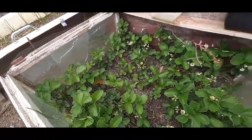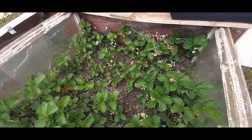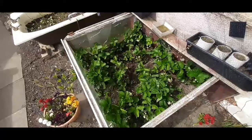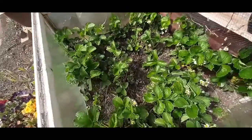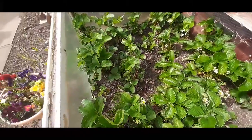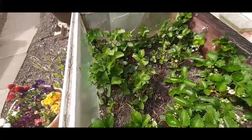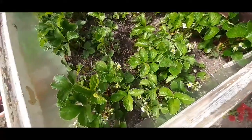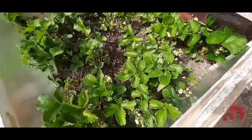So I'm going to give this a good clean out, and then I'm going to give it a bit of a garlic spray. Okay, so I'm going to crack on with that now. Right, so that's it there. It's had a good spray, as you can see, because it's got a bit of washing up liquid mixed in it. It won't affect the fruits, it just keeps the bugs off them. So yeah, happy with them. Plenty of flowers on there.